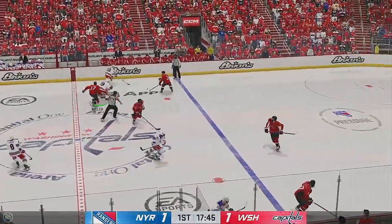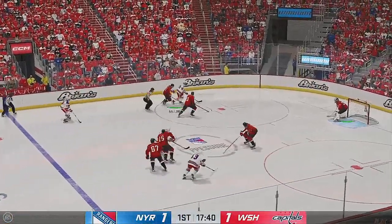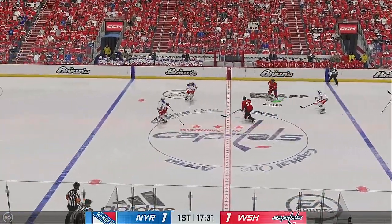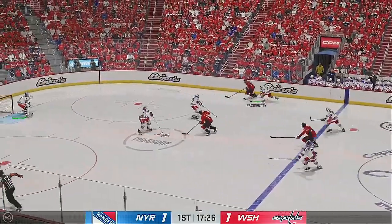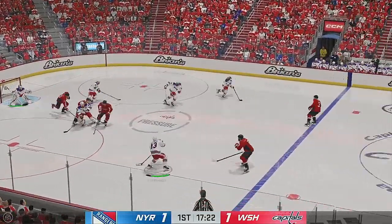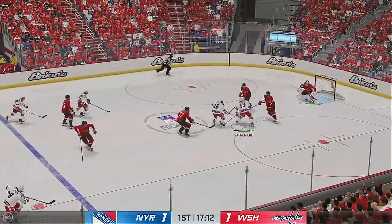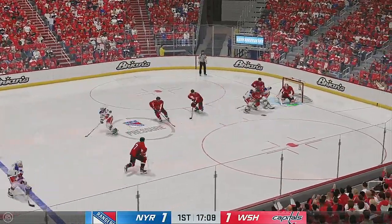And off the draw at center, they take control of the puck. The Rangers carry it along the wall. Moves it quickly over to Trocheck. And forces a huge turnover here with the steal. Center feed! And that's intercepted! Quick pass to Lafreniere. And that's knocked away.